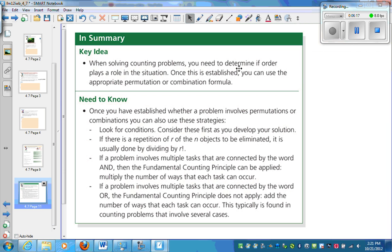When solving counting problems, you need to determine if order plays a role. Then you know if you're doing permutation or combination. Order yes, order no. Once you've established that, you need to look for conditions. If there's a repetition, you need to divide. If there are multiple tasks and it's and, the fundamental counting principle can be applied. If it's multiple tasks and it's the word or, then we don't multiply, we add. This is typically found in counting problems that involve several cases. So just a couple of hints for you.